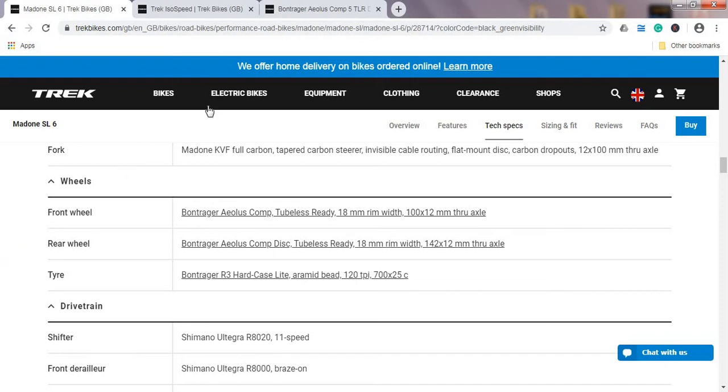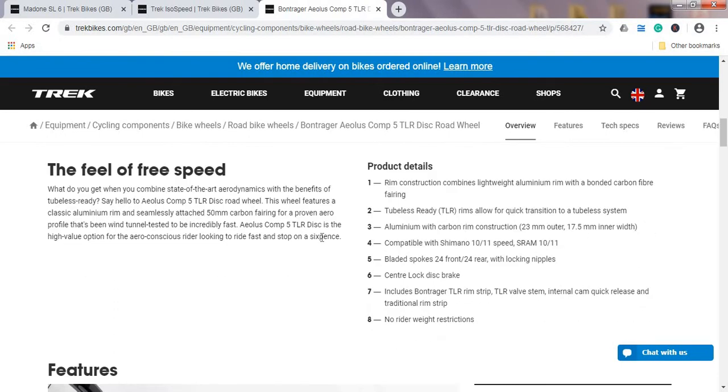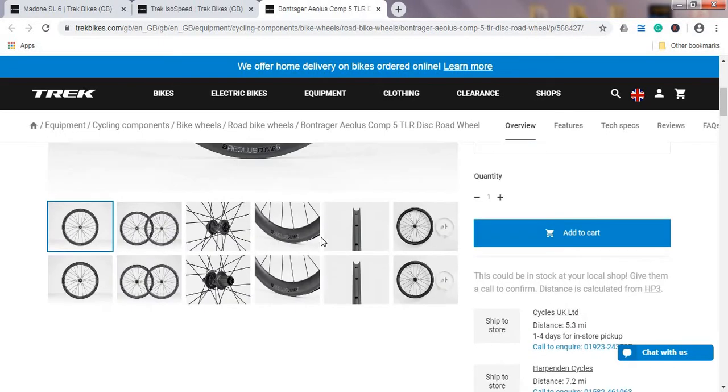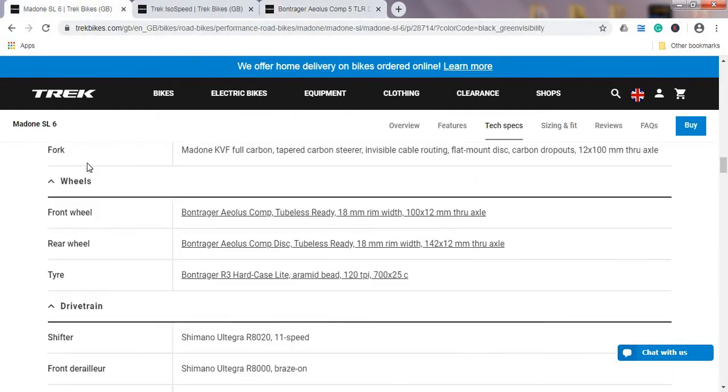One interesting thing with these Bontrager Aeolus wheel set, when you dig a little bit deeper about their technical data, you realize that it's a combination of aluminium rim with bonded carbon fiber fairings, so 50mm deep carbon fiber fairings. So it is an aero wheel set, a combination of aluminium and carbon fiber. So not purely carbon fiber wheel set, but an interesting combination of aluminium and carbon fiber.